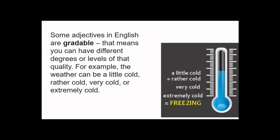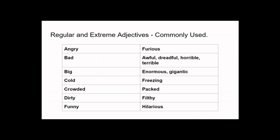Okay, so some adjectives in English are gradable. That means you can have different degrees or levels of that quality. For example, let's look at this example of cold and freezing. So as we can see here, the weather can be a little cold, rather cold, very cold, extremely cold, or freezing. And you can't use a little freezing, rather freezing, extremely freezing. It doesn't work. Okay? Because freezing is a non-gradable adjective. So let's take a look.